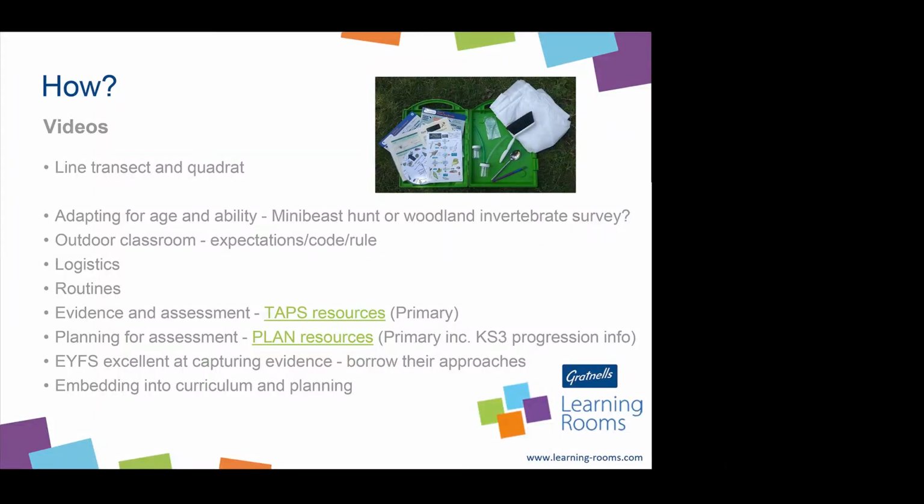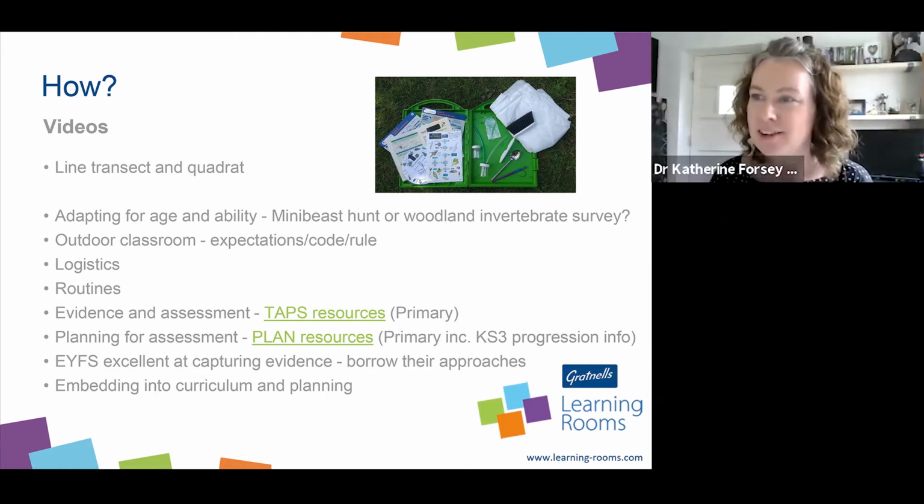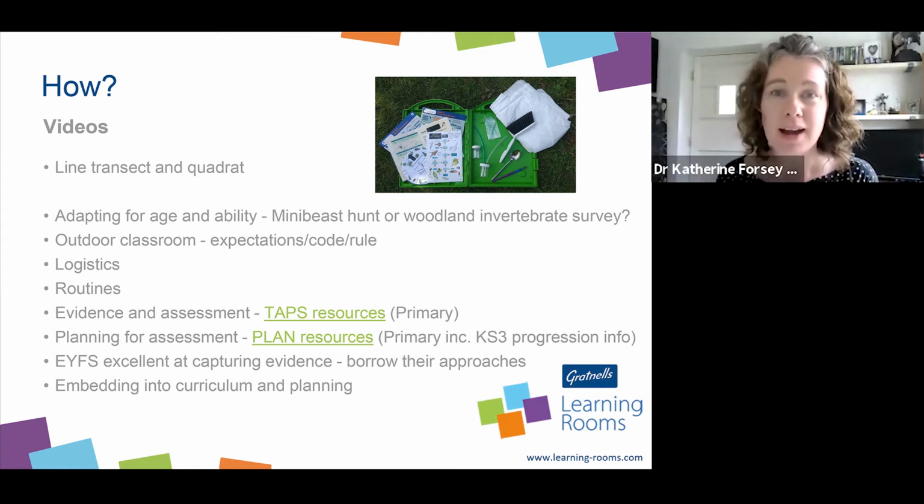So hopefully you could see there, if I get the meeting controls back up and put my video back on, all the techniques for a line, transect and quadrat. I've done that before with Key Stage 2 children all the way up to A level who are learning how to do different techniques. So once the equipment's there, I'll have a little chat now about my other tips and things that we can do to help facilitate outdoor learning.